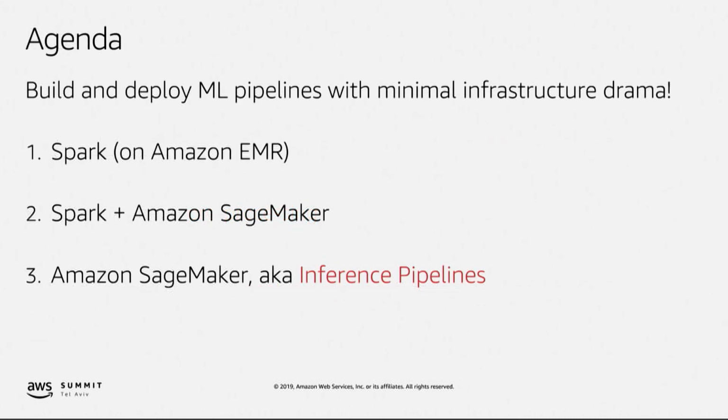So what we're going to do is try to build ML pipelines with minimal infrastructure drama, because infrastructure just gets in the way, and we want to do machine learning. So we're going to use managed services like Amazon EMR, and I'm going to focus on Spark and Spark ML. First, we'll try Spark on its own, and then we'll try to combine Spark and SageMaker, and we'll discuss why I think this is a good idea. And then we'll see how to build pipelines with multiple models that are chained strictly using SageMaker.